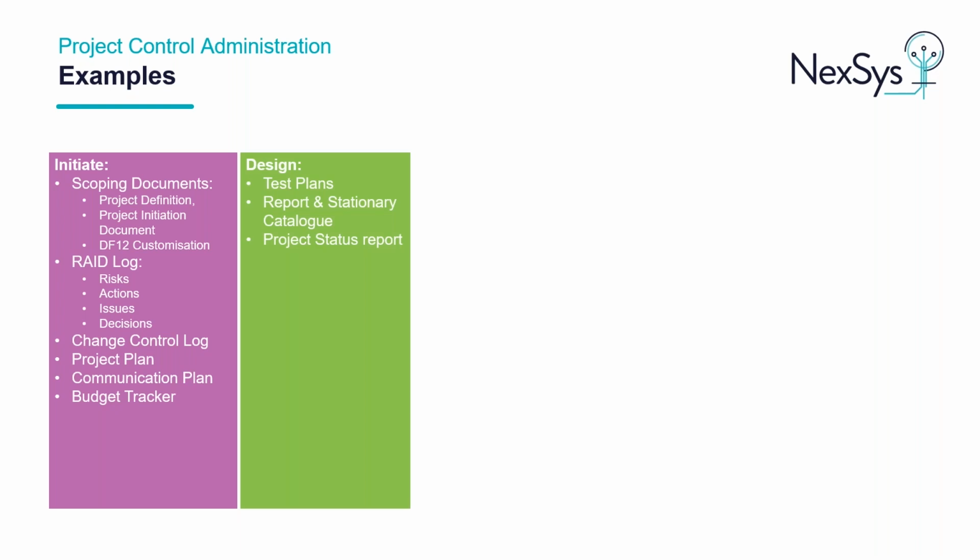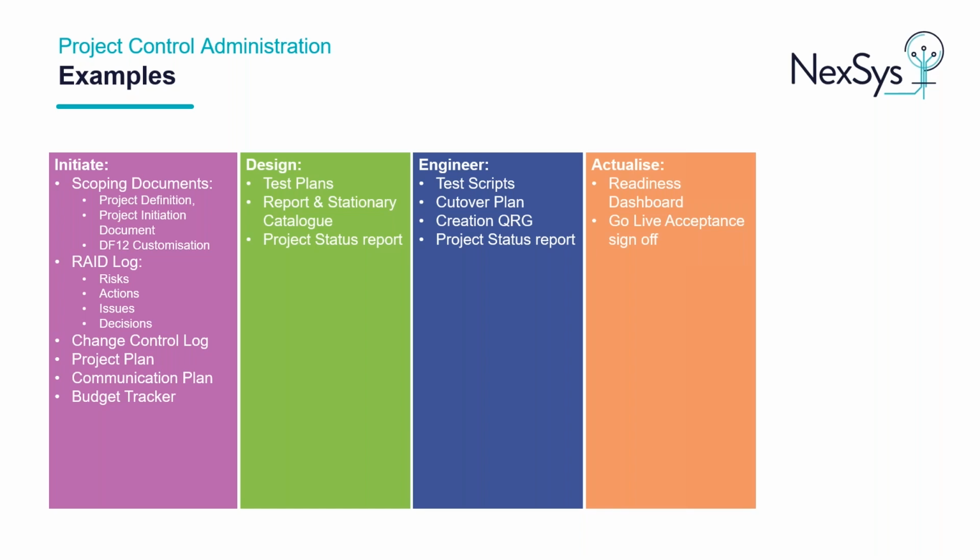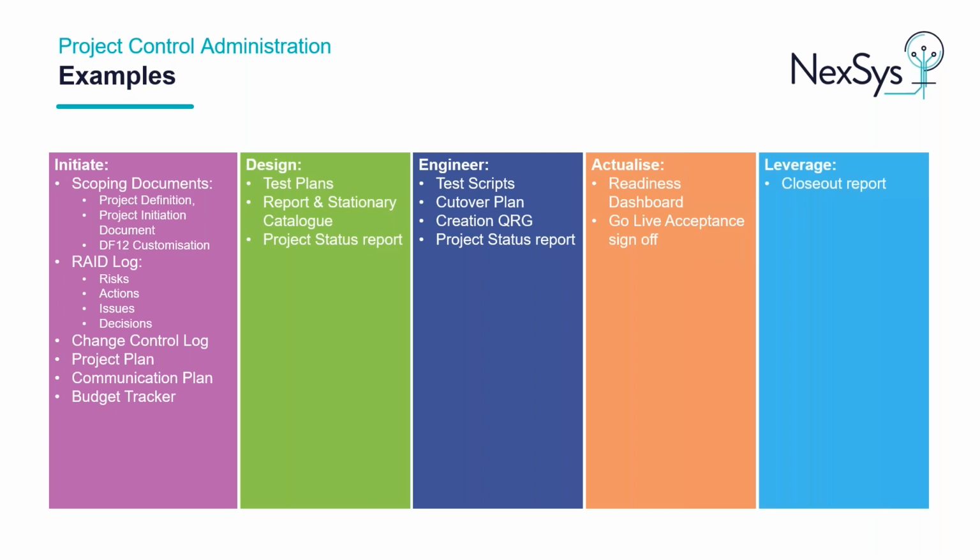Within the design stage, the customer would create the test plans, a report and stationery catalogue to identify reports and stationery items required. The NexSys project manager will also compile a project status report to highlight the project progress. Within the engineer stage, the customer would be responsible for creating test scripts and quick reference guides. A cutover plan would be created and a project status report compiled as well. Within the actualize stage, we have the readiness dashboard and go live acceptance sign off. And then when we come to the end of the project, within the leverage phase, we have the project closeout report.